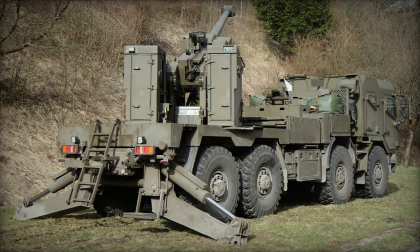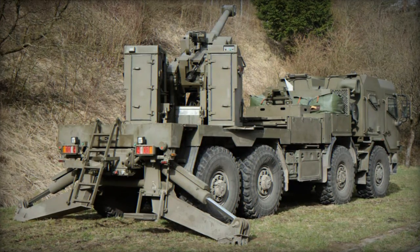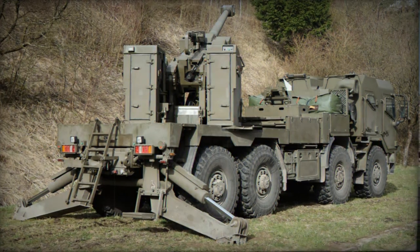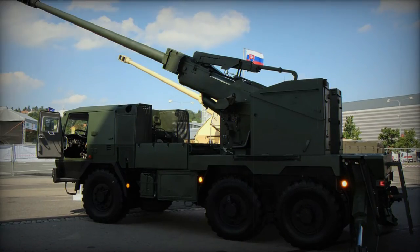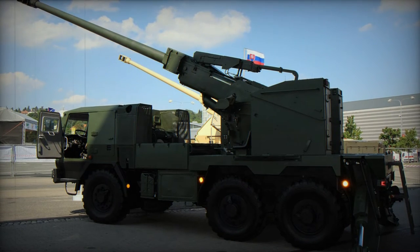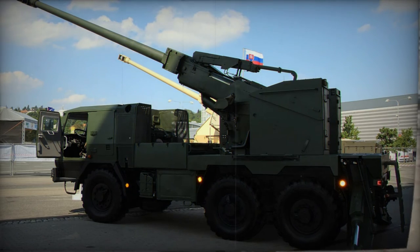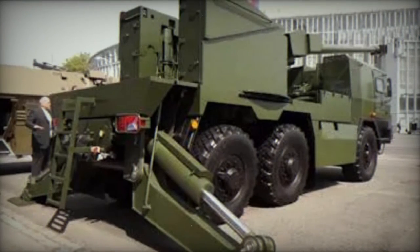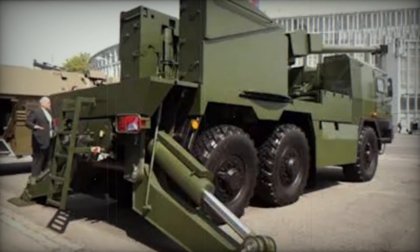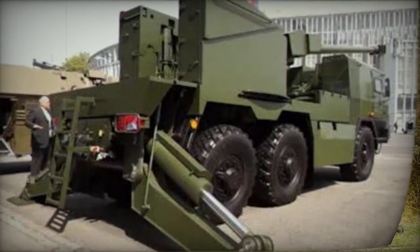Its armored cab safeguards the crew from small arms fire and artillery shell fragments. The howitzer can be operated from within the cab or remotely. Quick to halt and fire the initial round during transit, the EVA necessitates only 1 minute for redeployment, facilitating shoot-and-scoot tactics. This agility enables the system to fire a few rounds and retreat from the firing position before the adversary can retaliate with counter-battery fire.